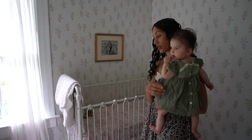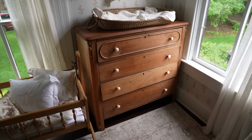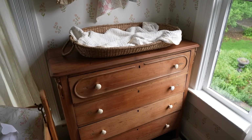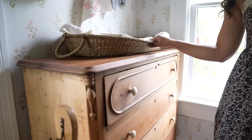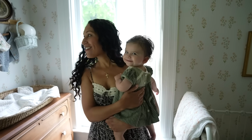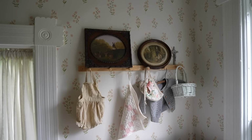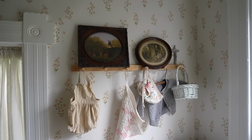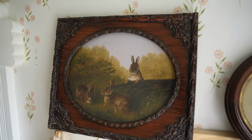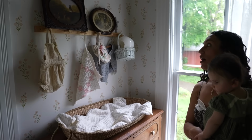We actually did find this dresser on Marketplace, of course, and my husband last year for Mother's Day stripped it and sanded it down. I love these details. And so this has been in here since I was pregnant, waiting for little Miss Penny to arrive. You're so smiley. I love our row of hooks. I'm just obsessed with peg rails and hooks. And this bunny picture, it's actually public domain art. So you can find a lot of public domain art that you can reproduce for personal use online.